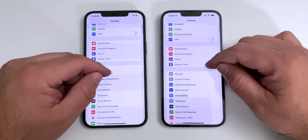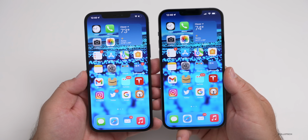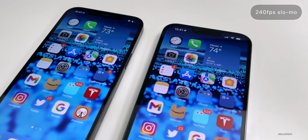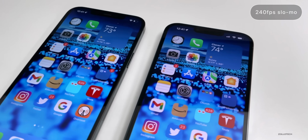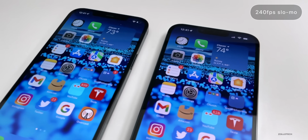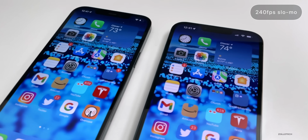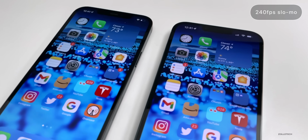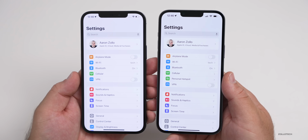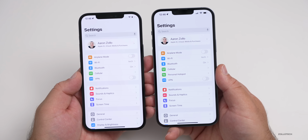Now, both phones have PWM to control brightness. However, it's very hard to detect on the 13 Pro Max. Under 240 frames per second slow-mo, you can barely see it. That leads me to believe that the rate is much higher, or the 120 Hz ProMotion display seems to make a difference. So that's definitely something worth noting. Neither of them bother my eyes, but if that's something that bothers your eyes, the 13 Pro Max definitely seems like there's less eye strain overall just in using it in the time that I have.